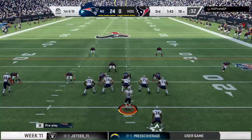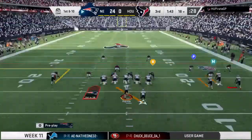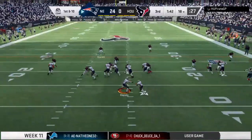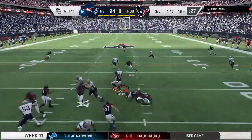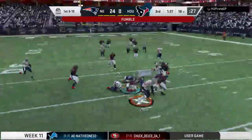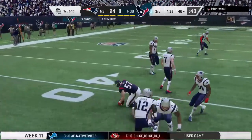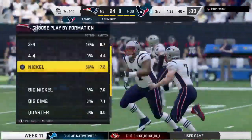The Pats at the line, ready to go. And now you've got the clock winding down here in the third quarter. You're 3 scores to the good. What's your approach on this drive? Too early to fully commit to playing the clock game. And now a fumble. The ball's out, and the Texans scoop it. And they are going to set up shop at the 40-yard line.